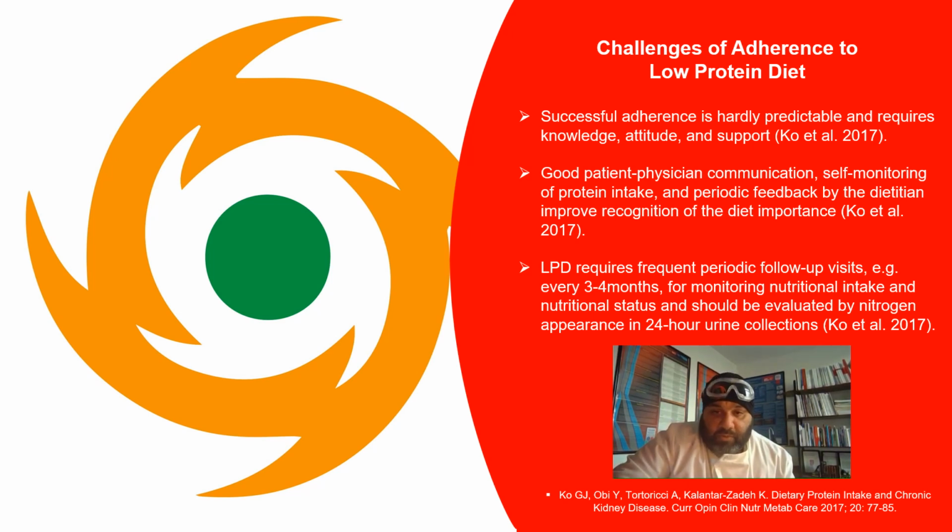And a low protein diet requires frequent periodic follow-up visits. So, for example, suspected or high-risk patients may have follow-ups every 3 to 4 months for monitoring nutritional intake and nutritional status, which can and should be evaluated by investigating, for example, BUN, blood urea nitrogen appearance, in a 24-hour urine specimen.